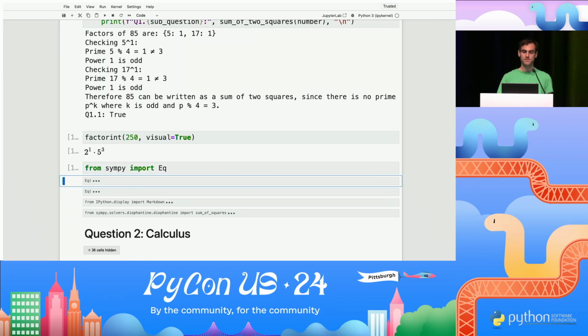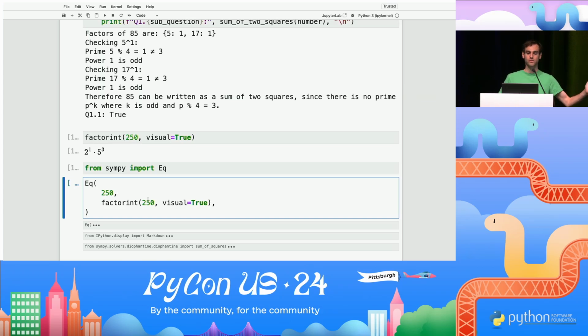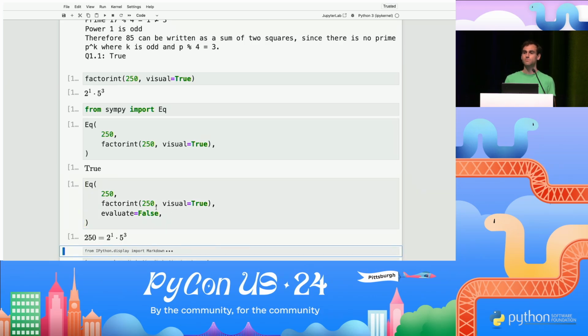There is one more thing though, and that's that we want to actually write some equations. And to do that, we can import the Eq method from SymPy. And then we can use it to say, okay, 250 is equal to the factors of 250. And if we run this, okay. So SymPy has a couple of gotchas, and this is one of them, in that it will do a lot of things for you to the point of actually evaluating what this would be. And that's nice. But it's not really nice if you want to show some working out. So what we can do is use the evaluate equals false argument. And that essentially tells SymPy, hey, for this operation, don't actually do any evaluation. Just print out what you want to visualize.